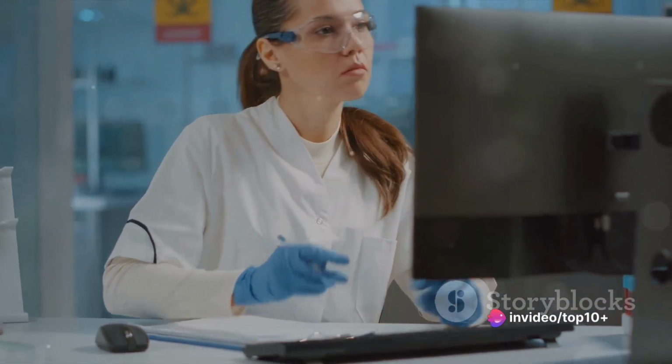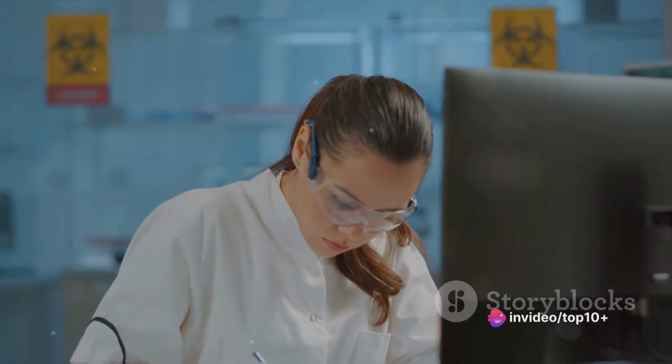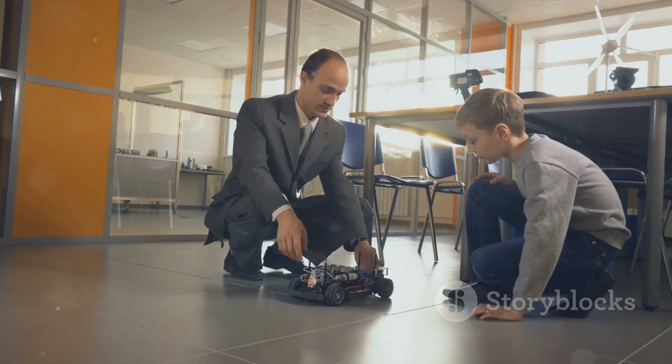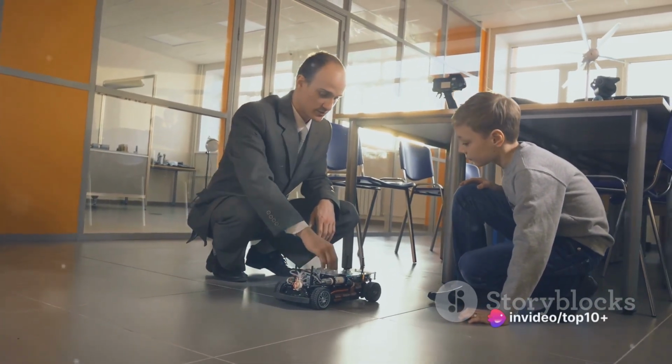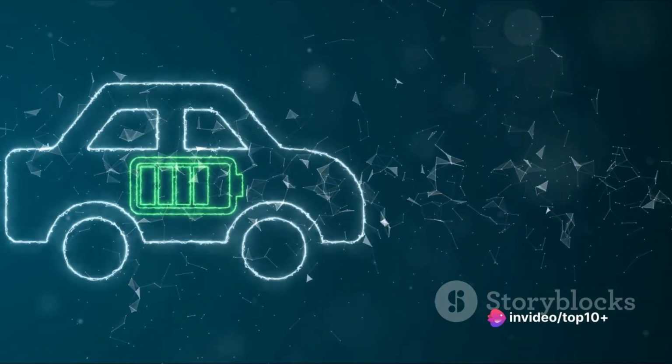Research in battery technology is a hotbed of innovation. Scientists and engineers worldwide are working tirelessly, experimenting with new materials, tweaking designs, and testing novel concepts. It's a relentless pursuit of better capacity, faster charging times, and reduced environmental impact.